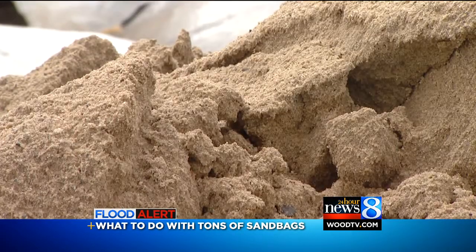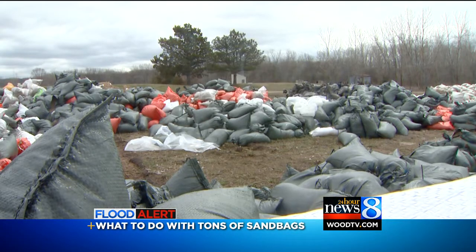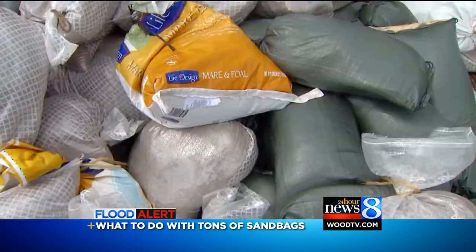Of course, it took a lot of effort to fill 25,000 bags, and it may take that same effort to dump them out. I'm sure people will step forward and want to be a part of it. That's just the way Lowell is.